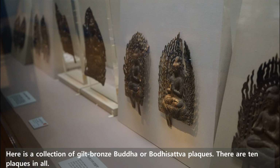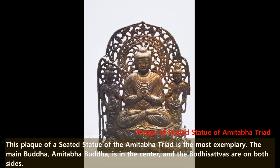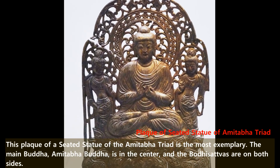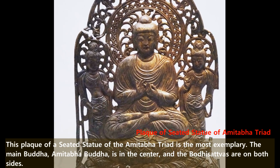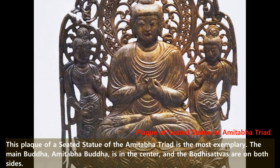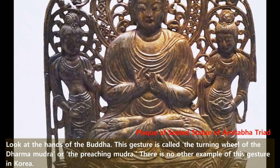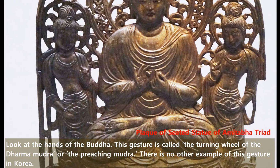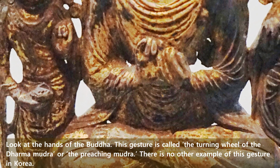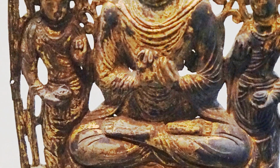There are 10 plaques in all. This plaque of a city statue of the Amitabha Triad is the most exemplary. The main Buddha, Amitabha Buddha, is in the center, and the Bodhisattvas are on both sides. Look at the hands of the Buddha. This gesture is called the turning wheel of the Dharma Mudra, or the preaching Mudra. There is no other example of this gesture in Korea.